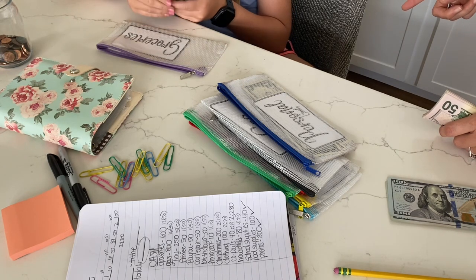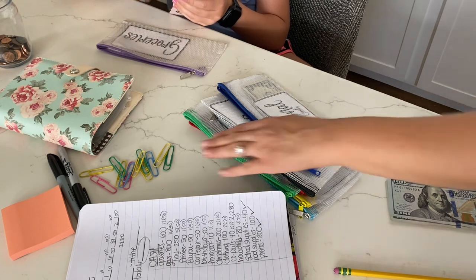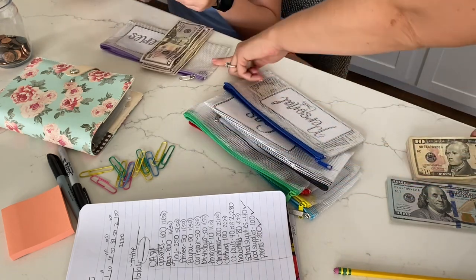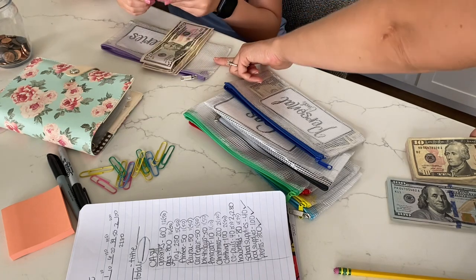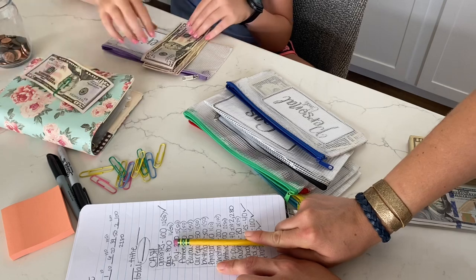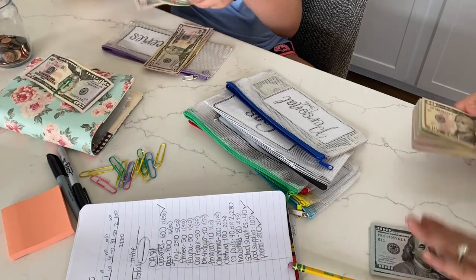So 400. Yeah. And then paper clip each week together. Okay. So there'll be 5 paper clips total in groceries. Okay. And check that off, and then I'll do gas. So 1650s.